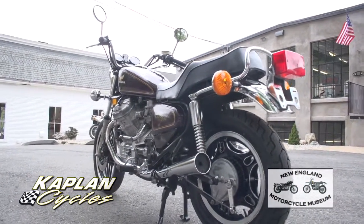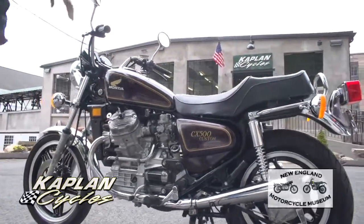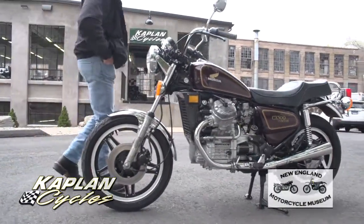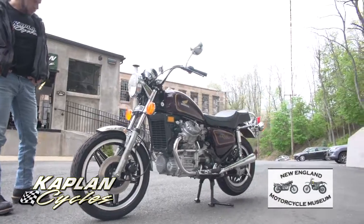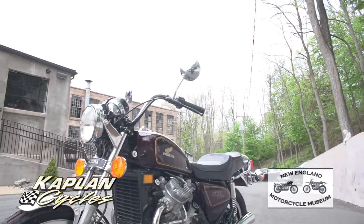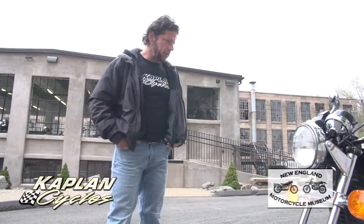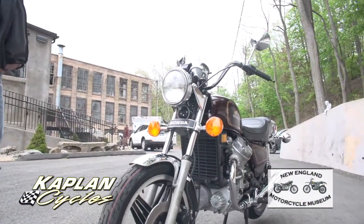He's getting up there in years and knew he wasn't going to be riding for much longer and decided he'd sell it. We bought the bike from him and it's in absolutely spectacular condition. He ran synthetic oil in this since the day it was new. He flushed and filled the radiator at the recommended intervals, so there's no issues with this like some of the CX500s have with the water pump issue that these have. No such problems on this bike, and I just got done riding it.